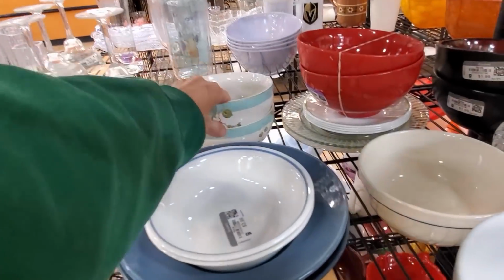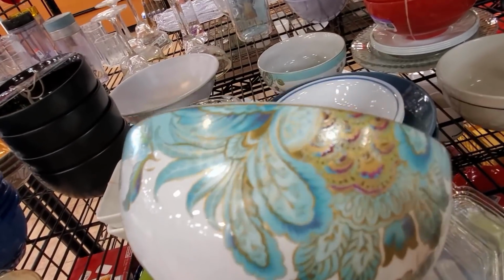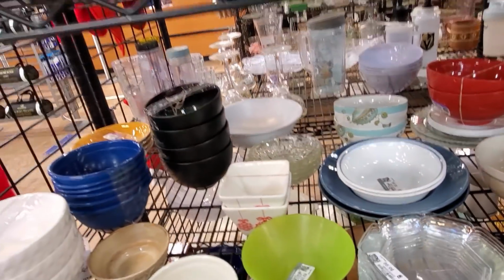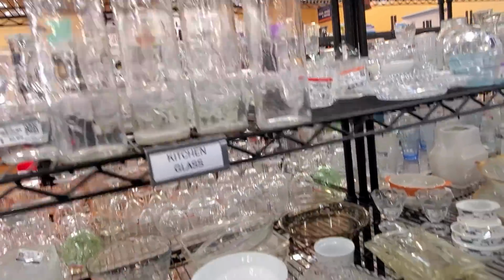I did spot these, that 222 fifth. This is spring, I want to say spring, oh gosh, spring something. It was not the peacock pattern, even though it almost looked like the peacock pattern. I was going to buy those, but they were really, really scratched up.